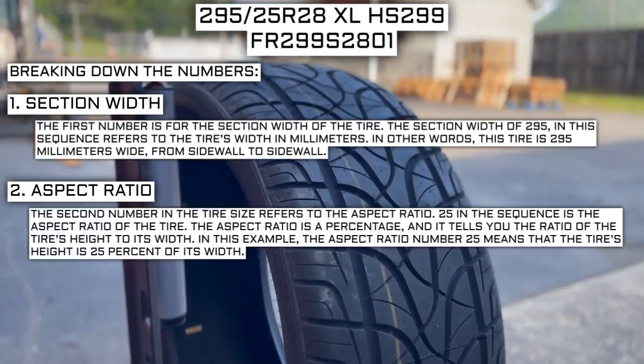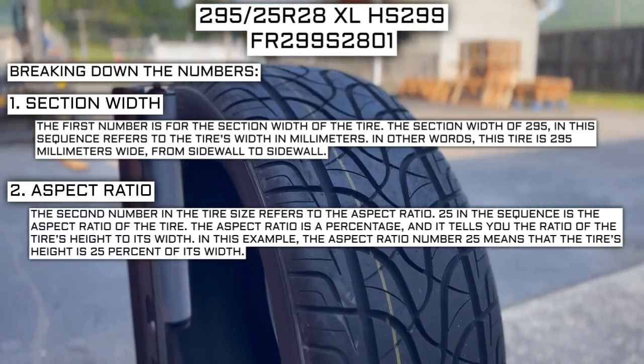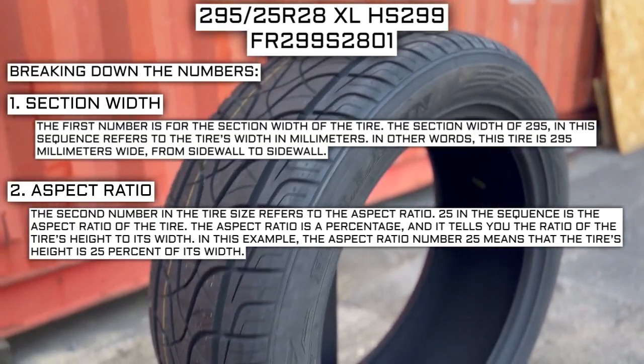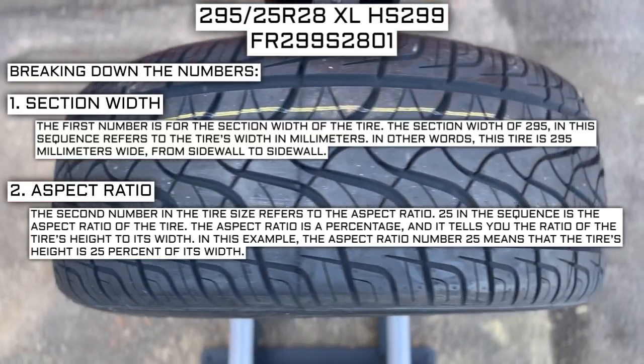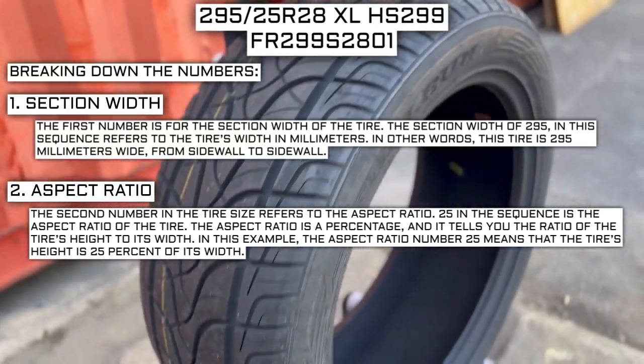The second number in the tire size refers to the aspect ratio. 25 in the sequence is the aspect ratio of the tire. The aspect ratio is a percentage, and it tells you the ratio of the tire's height to its width. In this example, the aspect ratio number 25 means that the tire's height is 25% of its width.